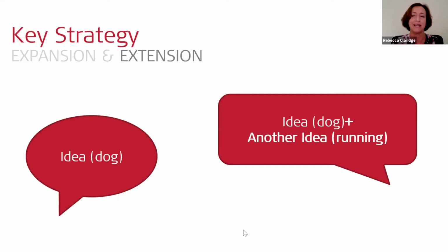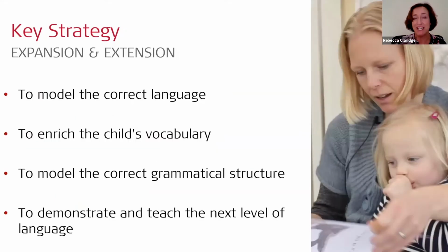So adding another idea. But really don't worry too much about the definitions of these two terms. The idea is think about expansion and extension together. And when you're in conversation with your child, really focus on what they say, listen, and then repeat back what they say with a new idea, make it fuller and more complete. So using expansion and extension is a really nice way to fix those mistakes that all children make in their early stages of learning to use spoken language. And it also shows your child an easy pathway to using more advanced language.